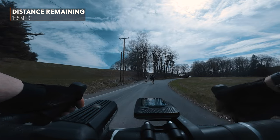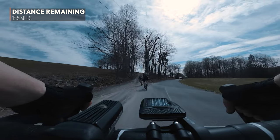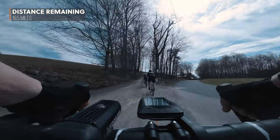On every hill, I would accelerate, and in between, I would ease up to an endurance pace. I repeated this cycle for most of the ride.